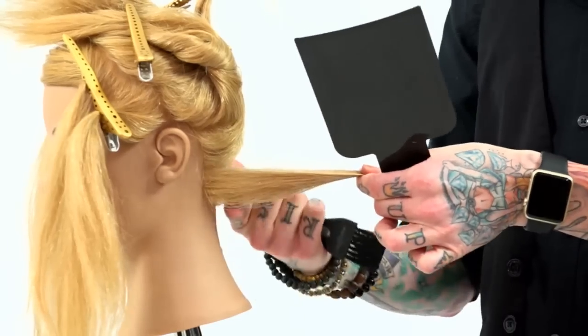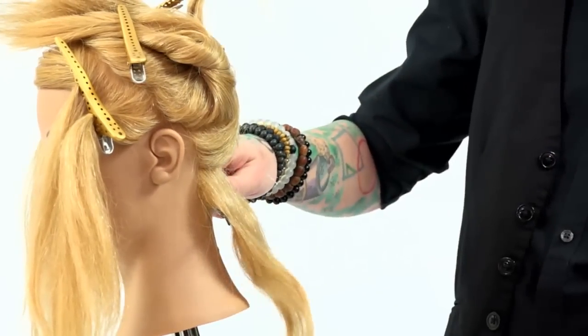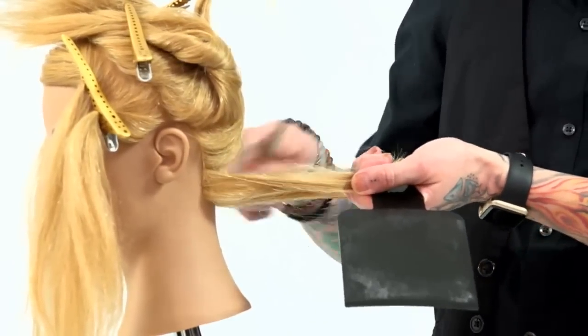So I'm holding this section with the top of it straight out from the head because I need this underneath to sort of support the hair as I put the sections down. So the flat surface that you're going to be worried about is going to be the top.